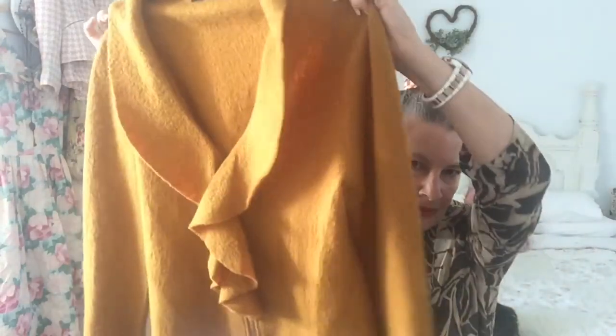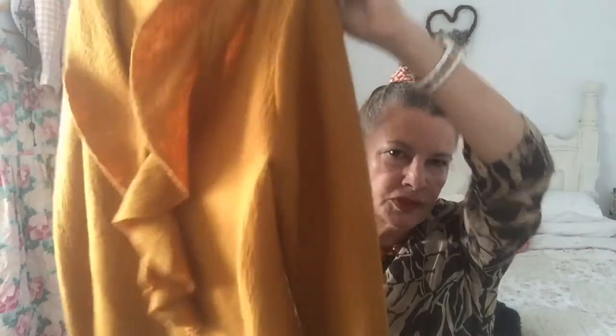I popped into the charity shop only once this week because, as I say, I've been really busy, but I did manage to pick up a couple of things. One of the things I picked up was one of my cardi type jackets. You know, I always love these style things. Look at it, it's a nice autumn colour, like a mustardy colour.